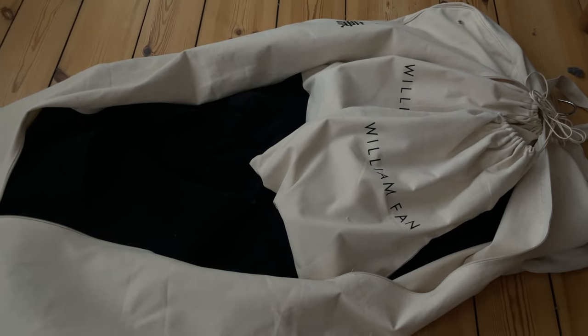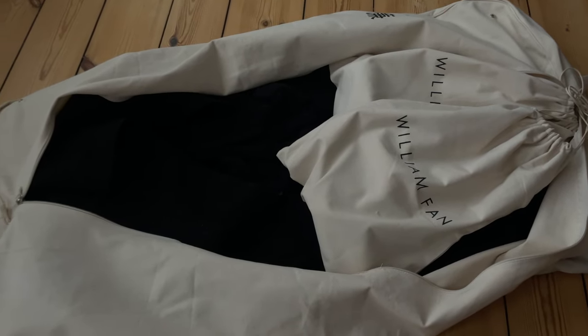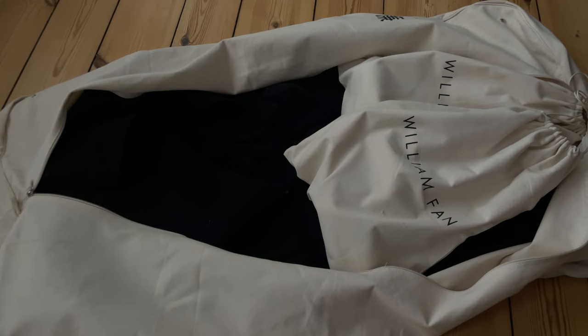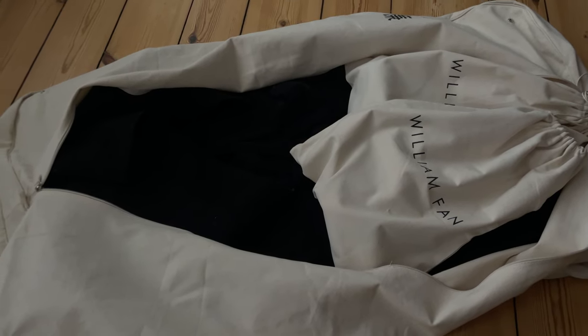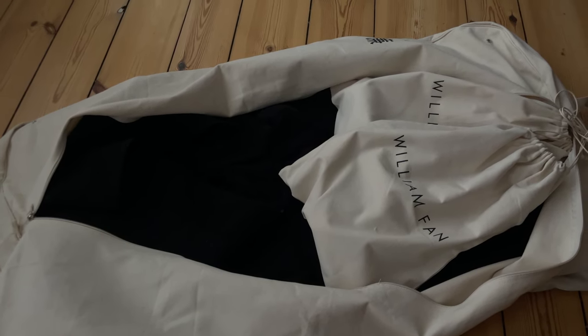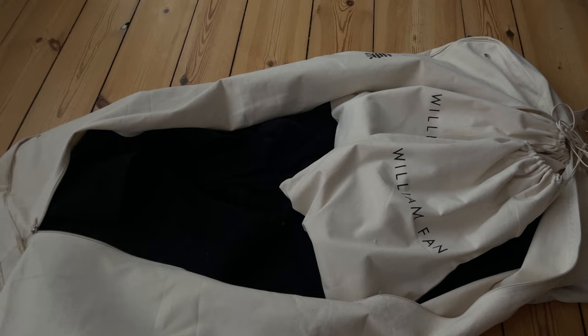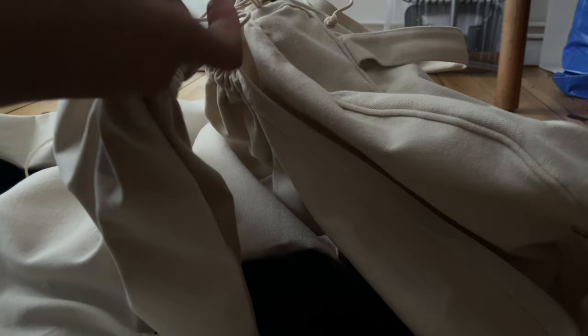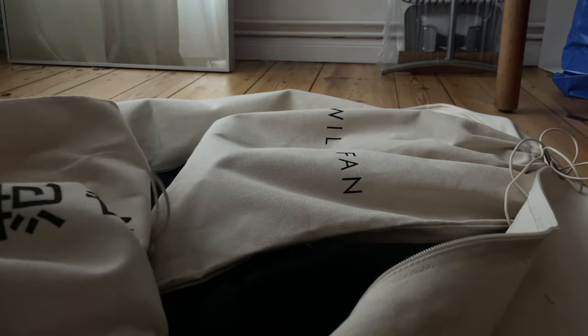Okay, so I'm getting ready for the William Fan show. He gave me a dressing and I took you with me in the previous vlog to show what I'm gonna wear. But yeah, I'm gonna unpack it now and try it on. So he packed, or she packed, his assistant helped me.